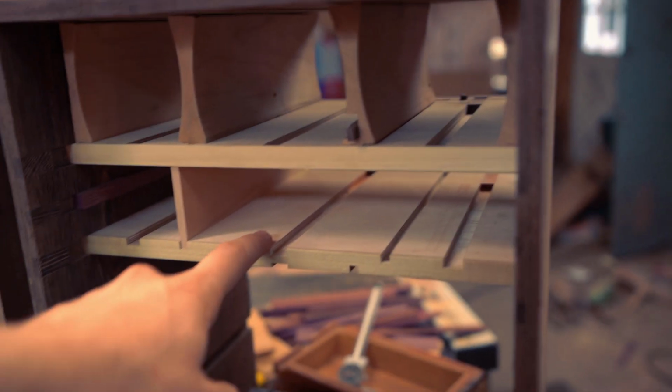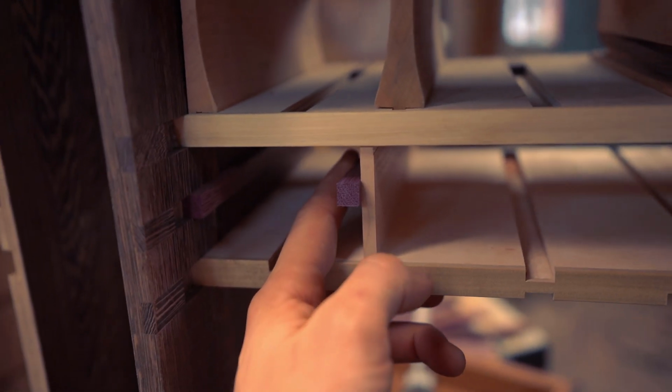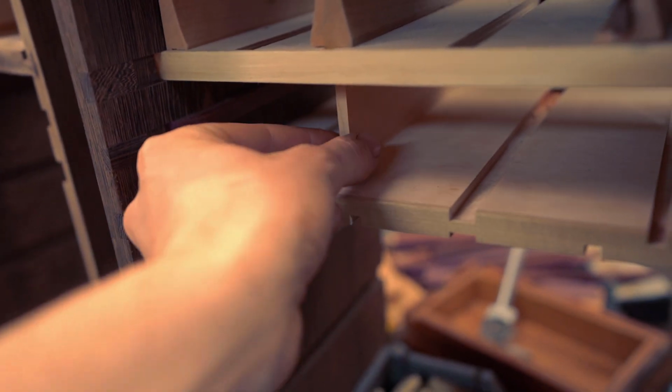Doesn't that just look amazing? Listen, if that doesn't look amazing, then we're actually going to put these ones into here on either side. That's going to look pretty cool if you ask me. And I made these things.